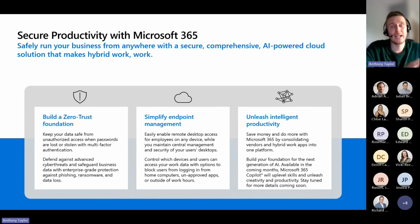And finally, we can't forget this. It's the face of Business Premium. It's what you'll see day to day. The security bits, you don't notice when they're working, but productivity is the piece that you'll be used to when you're using this solution. So it allows you to bring hybrid work into one place and build your foundation ready for AI.